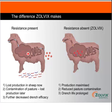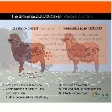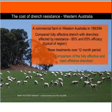This is just the only example that I'm aware of where this has actually been measured in terms of cost to productivity, so less than fully effective drenches. A study conducted by a guy called Brown Beasy in Western Australia in the mid-90s, and he compared a fully effective, so 100% effective drench, with drenches to which there was already resistance, so 85% effective and 65% effective. That was pretty typical in the region at the time.